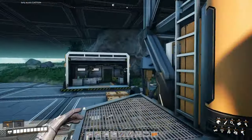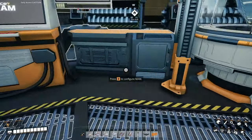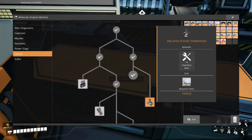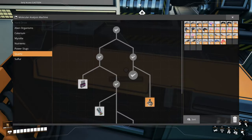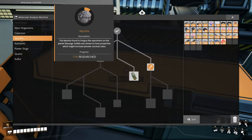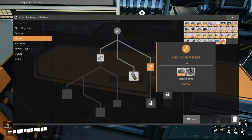Alright, well, I think we did pretty good. I only died once. Spent 20-30 minutes trying to find my body. Inflated pocket, what is this? Inflated pocket dimension, plus 6 inventory slots. That's pretty good. I'll do that off camera. Yeah. Pretty friggin' successful, in my opinion.